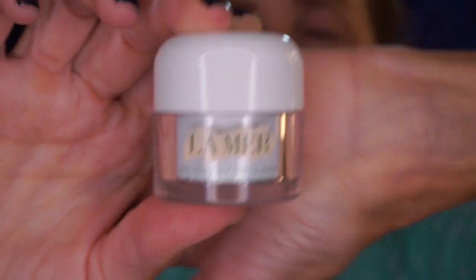Okay, sometimes instead of using a cream over the top of my serum, I'll use a mask, and I have the La Mer Firming Mask. I have Rose Face Mask, and I sleep in these.